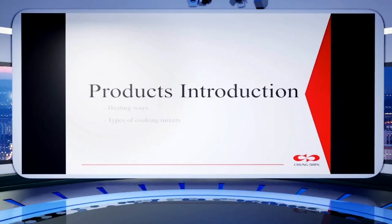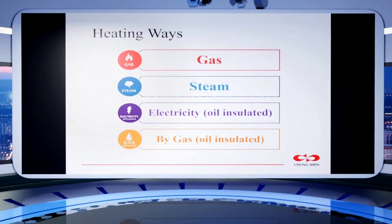Cooking kettles have two very important factors. One is the heating method, and the other is the stirring system. Now, let's go to the heating method first. We have four different types of heating method: gas, steam, electric, and gas oil insulation. Depending on different product requirements, and also the environment of the processing plant, we have different methods to bring out food aroma and make it taste better.